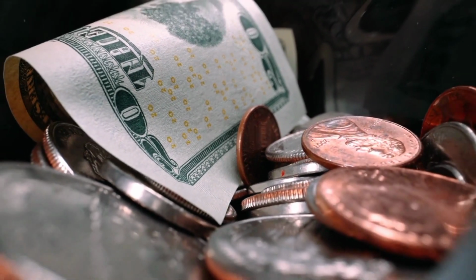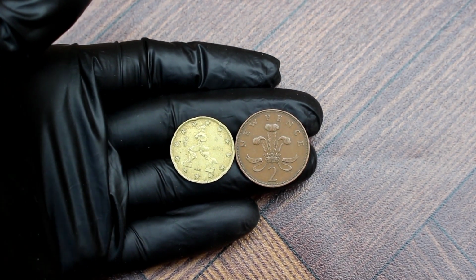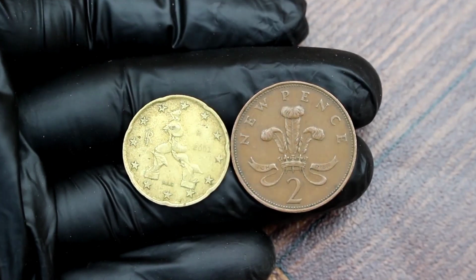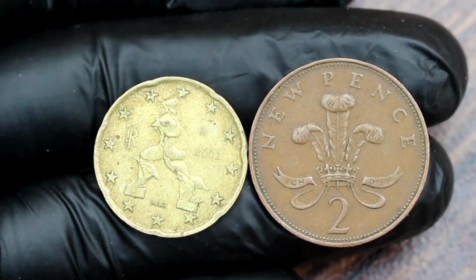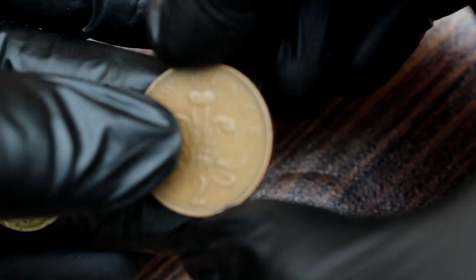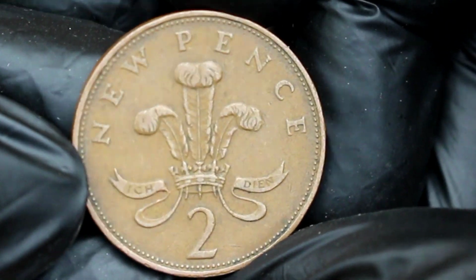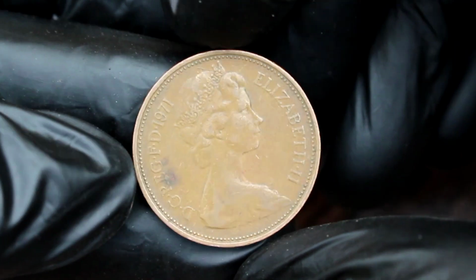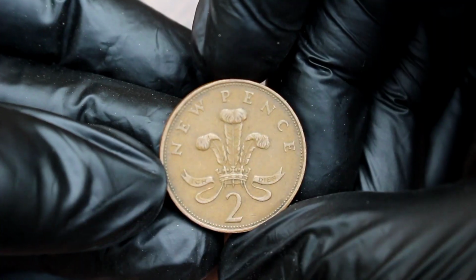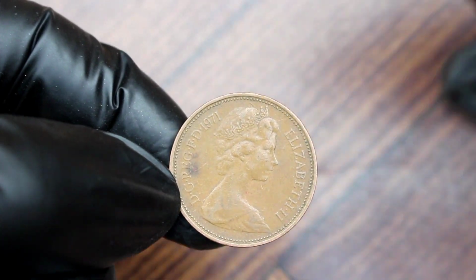Today, we have a truly exciting episode for you: the UK 2 new pence from 1971 and the Italy 20 euro cent from 2002. Join us as we uncover their stories and discuss their auction values. Our journey begins with the iconic UK 2 new pence coin from 1971. This coin features the familiar portrait of Queen Elizabeth II on the obverse and the Prince of Wales feathers on the reverse. Now, let's uncover its value at Heritage Auctions.